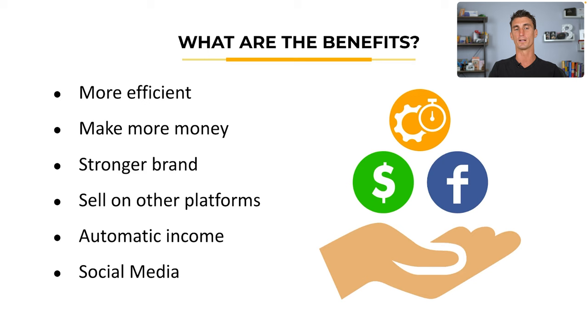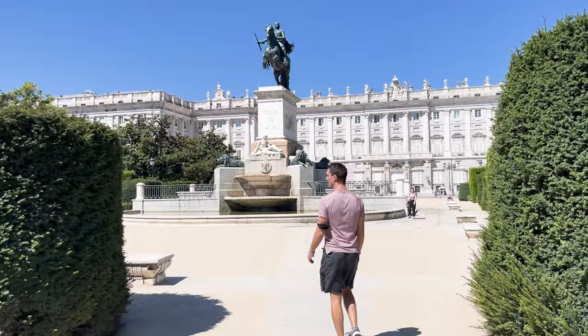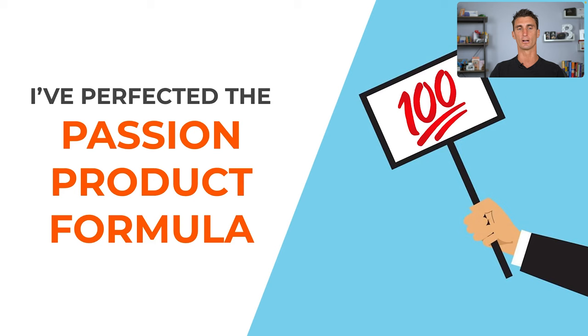It also, if you do this properly, it's gonna lead to automatic income, which is, let's be honest, the real reason a lot of us are doing this. We want that. I've had this, and I've had a lot of students that have had this, and I still have it actually. The reason I started this was so that I could go spend a month, 2 months, 3 months in Europe, and my business would keep running. And that's a great feeling. When you have that freedom and you see that money coming into your bank every single month, it's actually every 2 weeks, then it's a really cool feeling because your business is paying you for work that you did months ago, years ago. So I've perfected the passion product formula, and let's start sharing it.